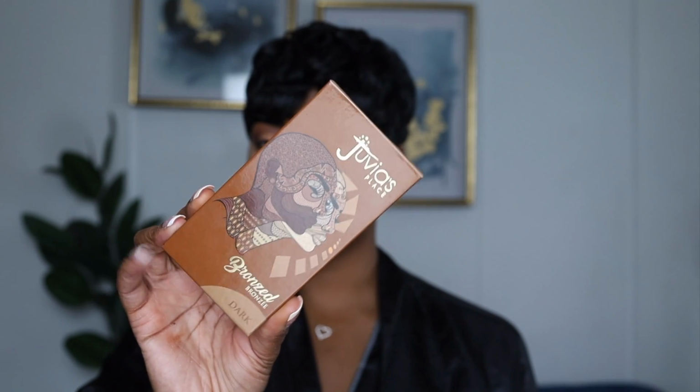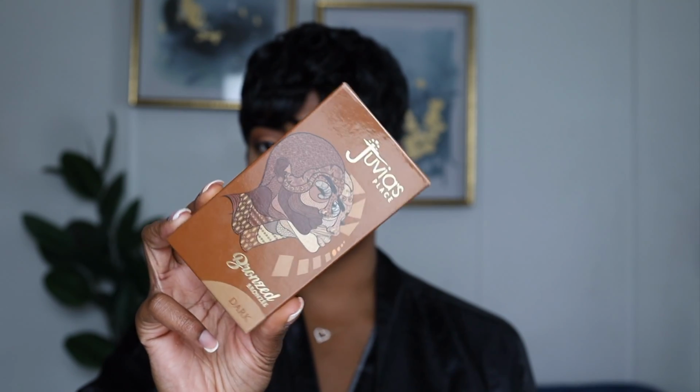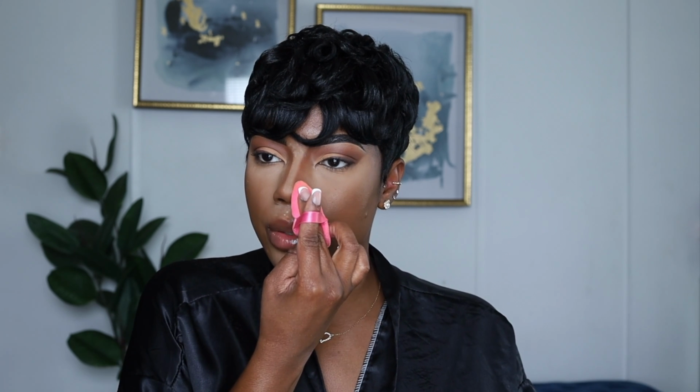I'm going in with my Juvia's Place Bronzer Duo in the shade Deep to contour my nose and face. Going with that same One Size translucent powder to clean that up. Boom. To contour my face, I'm using the Morphe E4 brush. Absolutely obsessed with this brush. And I just mix these two shades together.